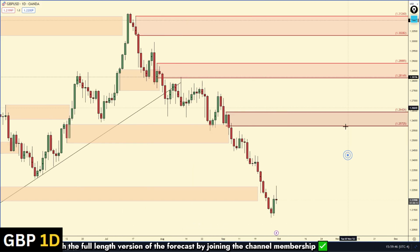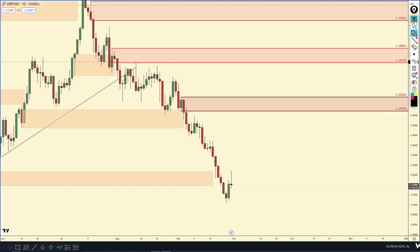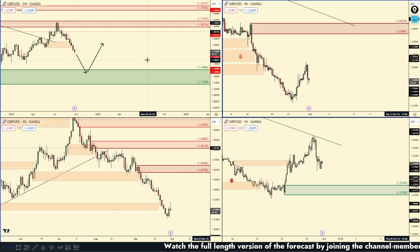That 1-hour demand could be the zone that is used to initially push price back up to this daily supply zone at 1.25. We can get a move off of that. So we're definitely going to have to monitor that 1-hour demand zone at 1.21 on the 1-hour chart to see what takes place on the GBPUSD.